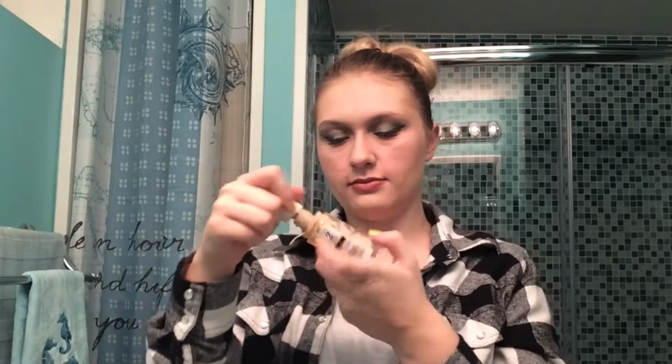So the last one I have is my oldest foundation, and that is the True Match by CoverGirl in I2, which is Classic Ivory. And my pump is actually broken, so that sucks because I really liked having the pump. This one is also light coverage, probably light to medium, because it is not as runny as some of the other ones, but it used to come out.